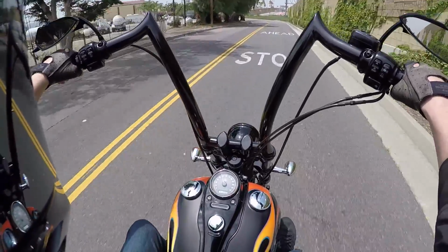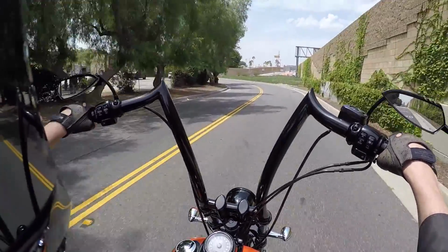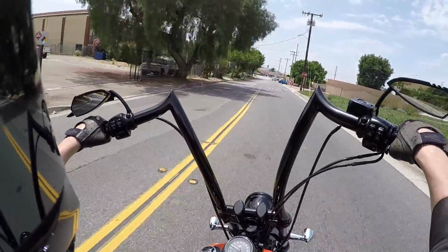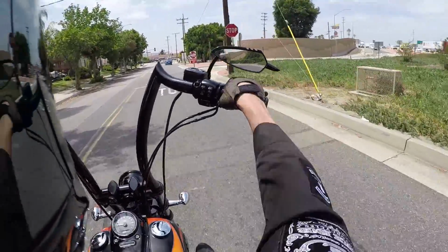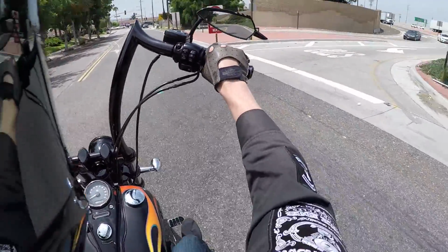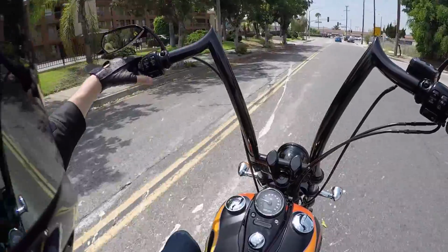This bike initially just really reminded me of custom chopper style motorcycles, kind of like your Big Dogs, your Pro Ones, or your Jesse James choppers, where you're really stretched out and there's aggressive styling on the bike, which is a really fun position to ride bikes.